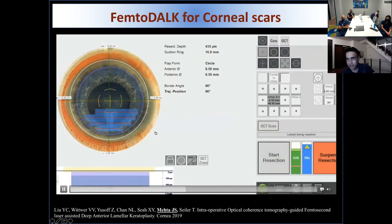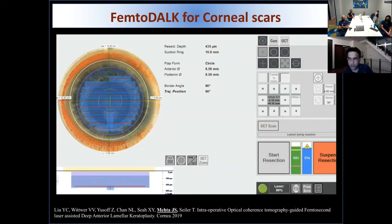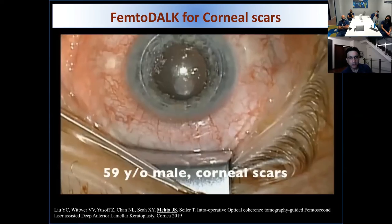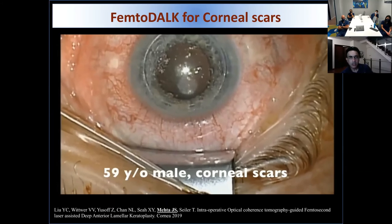Now, because it's a bit sticky there, where there's an opacity, of course, you don't expect the laser to fire through that area, but the rest of the lamella cut should be quite reasonable from there. But remember, this stroma is going to be removed anyway once you get the big bubble. Okay, so that's your cut done.